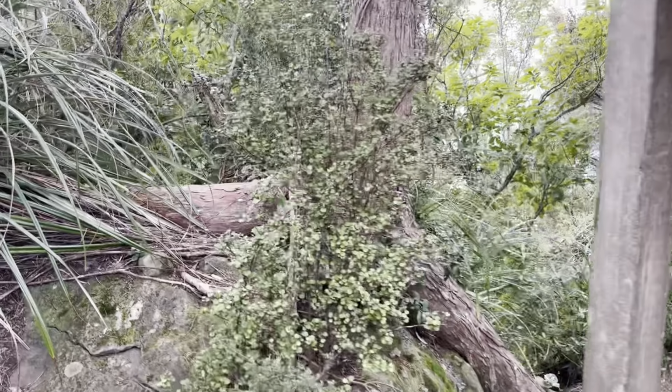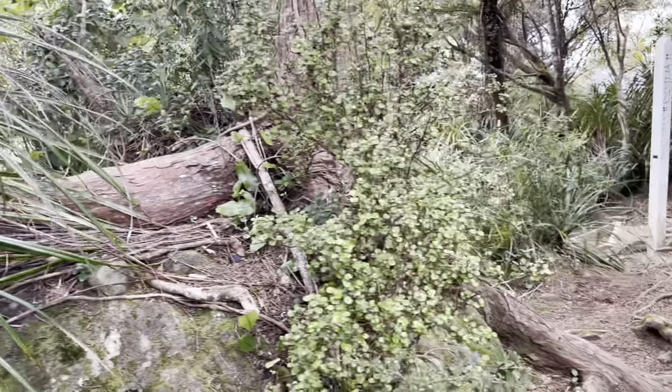Oh, look at this cool tree. It's doing the splits over the rock. Wow.